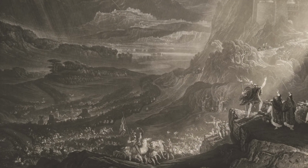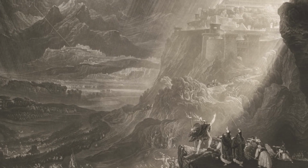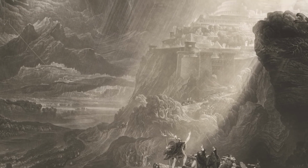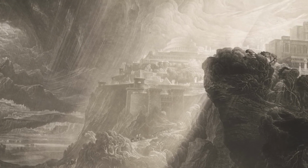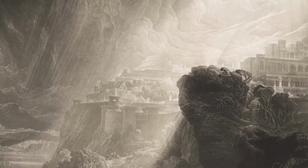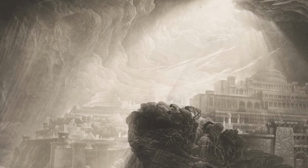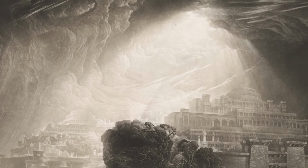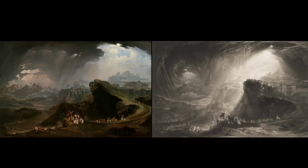Another way in which John Martin exploited his success was that he started to produce mezzotints, an elaborate engraving technique that could be used for beautiful black and white reproductions of his artworks and book illustrations. So instead of creating a single instance of an artwork, it allowed him to sell copies of his works to a much larger audience. You can see here the original and the mezzotint of Joshua commanding the sun to stand still upon Gibeon next to each other.